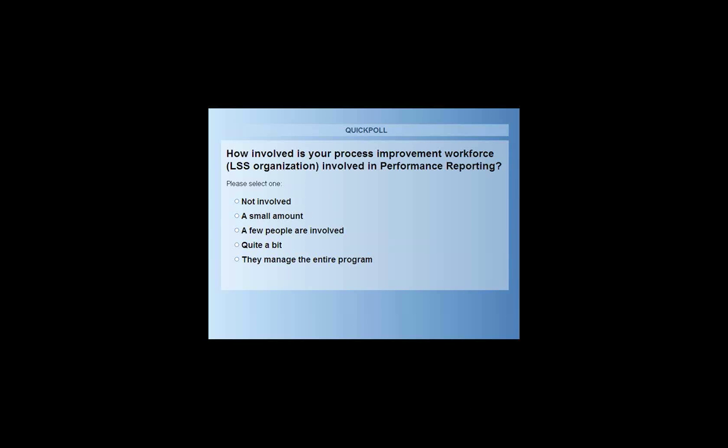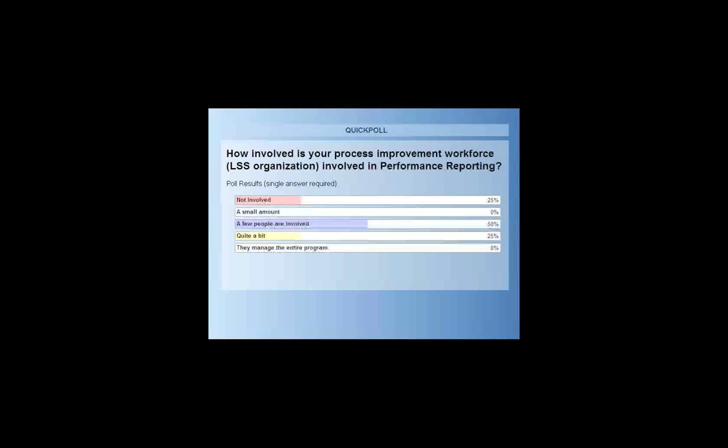I know where I think the answers will be. All right. It looks like a majority, as soon as you close it out, Mallory. A few people involved seem to be the winner, which means there's a little bit of involvement. But I would venture to say the more you move down this list, the better off your performance reporting gets. At least some of you have a lot, and that's good.